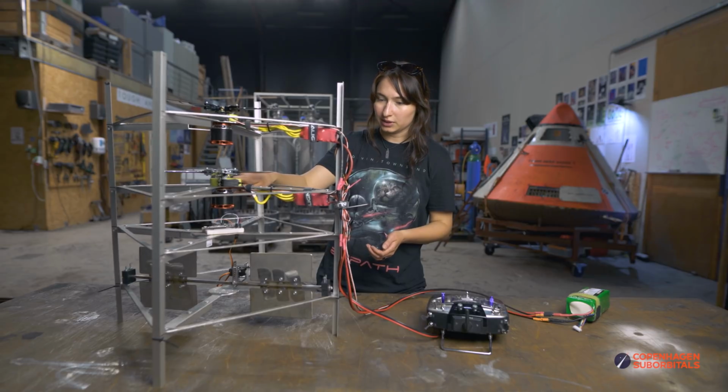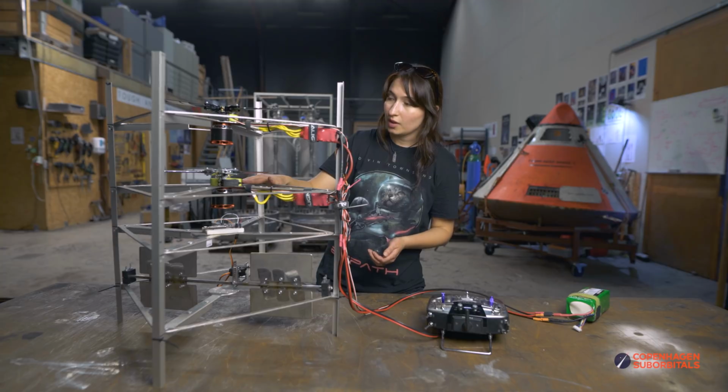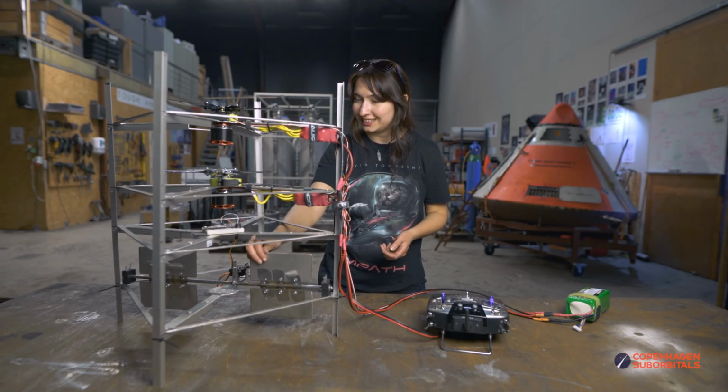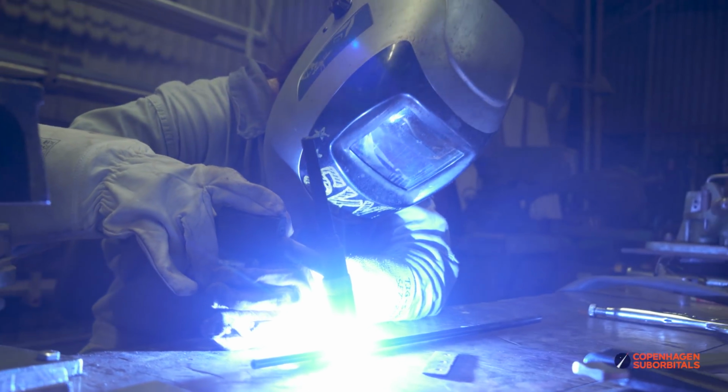These were frames that were CNC plasma cut in our workshop from aluminum to be a bit more light. This one, however, is steel because it had to be welded on. It was a bit difficult to weld with the aluminum, so we just went for the steel.